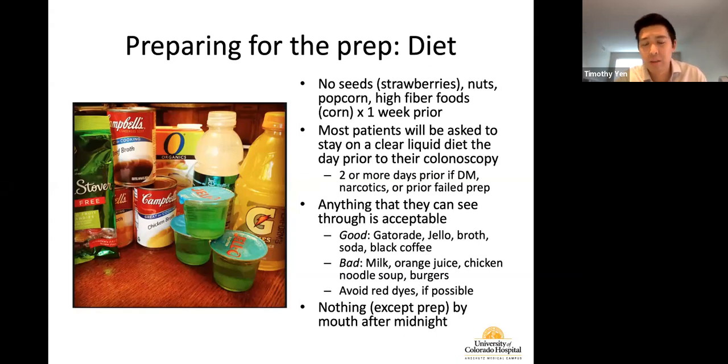burgers, meat, etc. We usually ask the patients to avoid red foods or red dyes, if possible, just because it stains the colon red. It looks a little different than blood, but it does make our job a little harder during that time. And then after midnight, the night before the colonoscopy, they shouldn't eat or drink anything except for the rest of the prep.